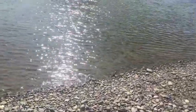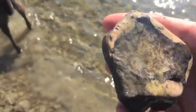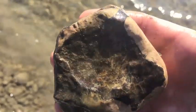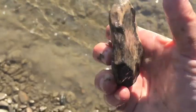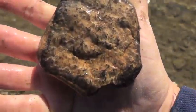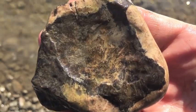I found this little piece of what I think is wood on the bank, and I'm going to wash it off and we're going to see what comes of it. Yeah, I actually think that's like an agatized piece of stump or something. That's pretty cool. Nice.